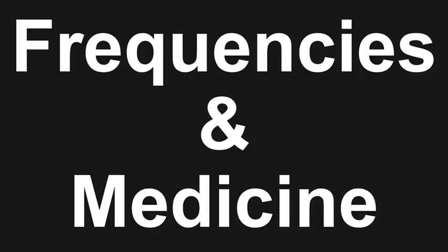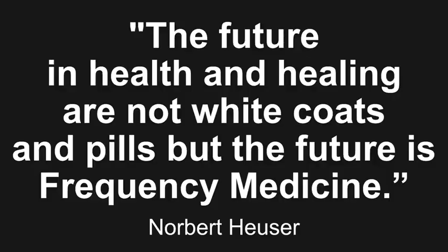Then there is this next paragraph, which is frequencies and medicine. Frequencies and medicine. Yes, there is my philosophy, which I would like to share with you about this. The future in health and healing are not white coats and pills, but the future is frequency medicine. If we understand medicine, if we understand frequency, we combine the two and we get the right results, as you will see in a few minutes in a demonstration here.